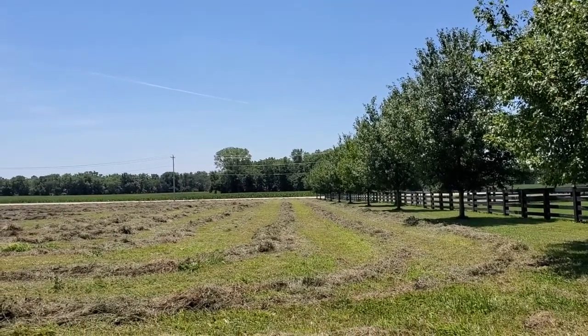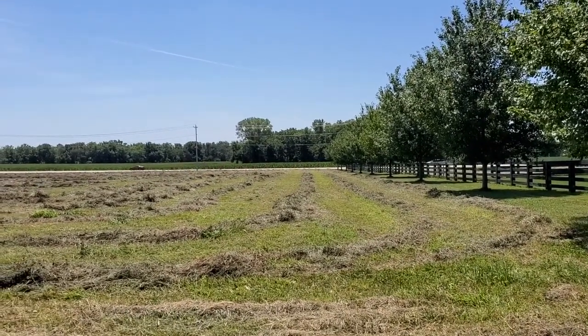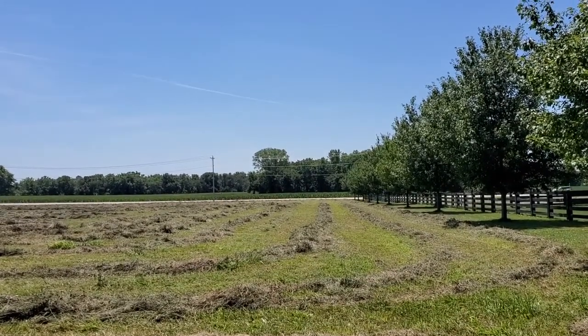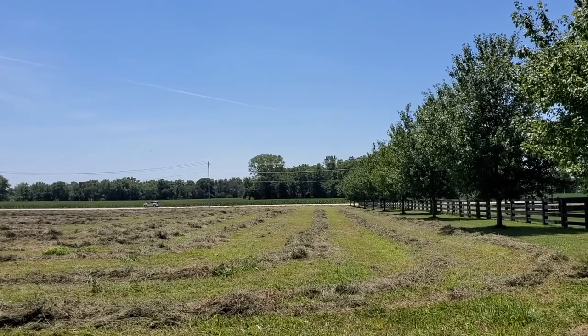But you say that and then it gets dry and all of a sudden, poof, foxtail shows up. But if that happens, then we'll just cut it a little sooner than normal before it heads out, so that way we can still make little bales out of it. So we will see what happens.